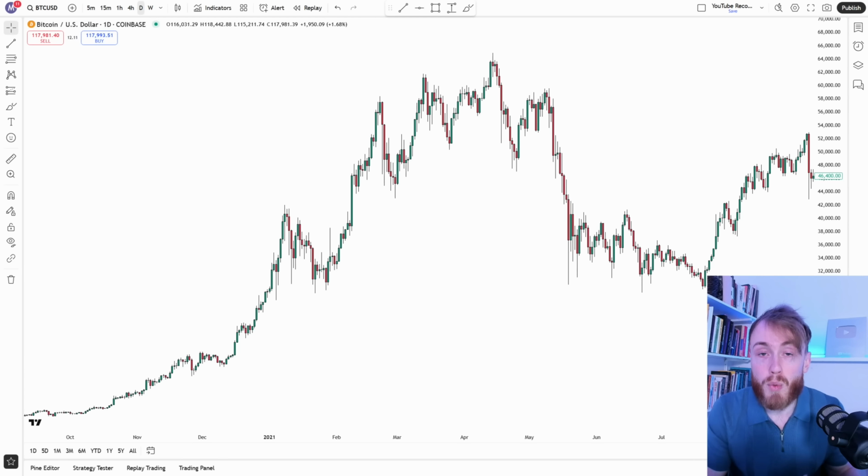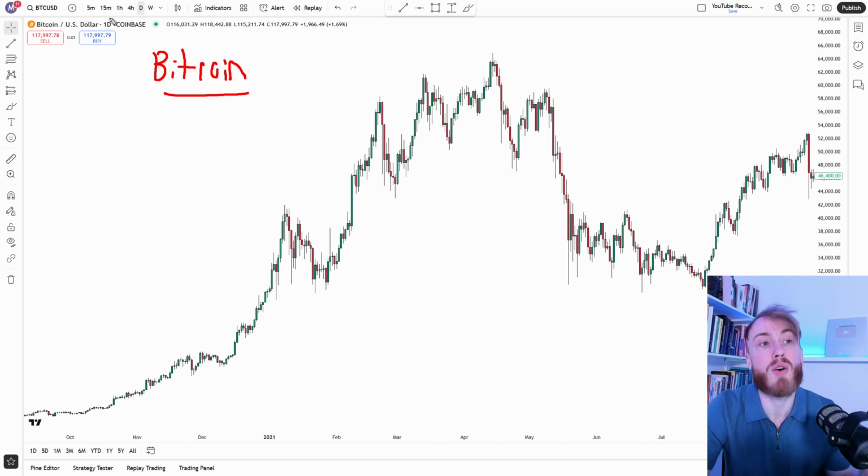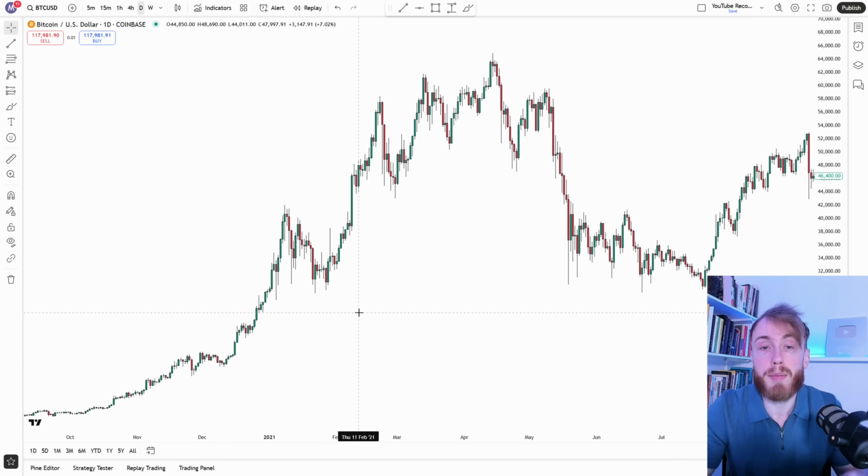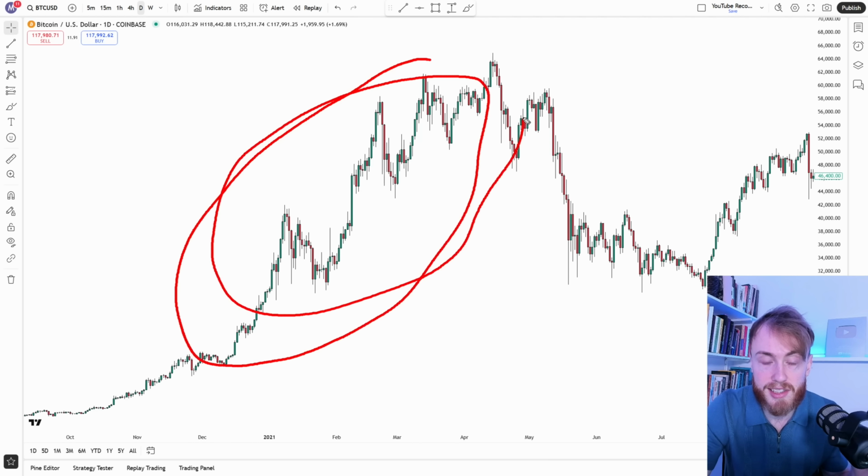Alright, so now we are inside TradingView and we are currently looking at none other than Bitcoin. We're looking at Bitcoin here on the daily time frame, but you can use this strategy, as I said, on the 5-minute time frame, the 1-minute time frame. But the reason I'm on the daily here is because I want to look at the previous Bitcoin bull run, because this is such a good example.